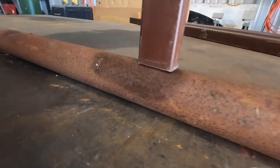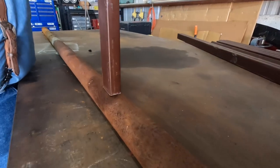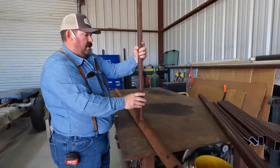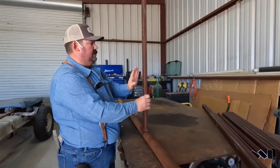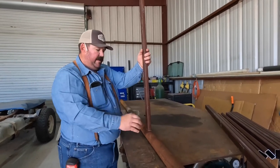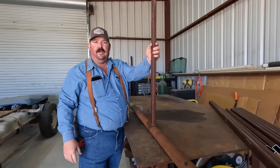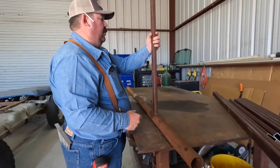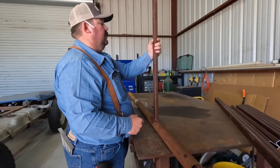So I think let's build our frame this direction like this, with our posts, our legs going up like this, and our spot in between them this way. That way we don't have to do any extra work down here, and it's still going to look nice. So I think that's the way we're going to do it. So that's what we're going to get started on.